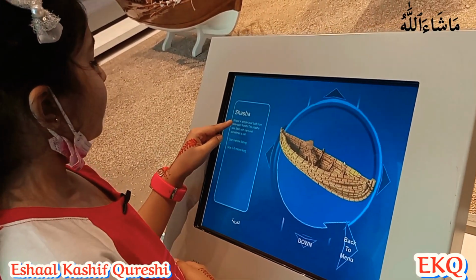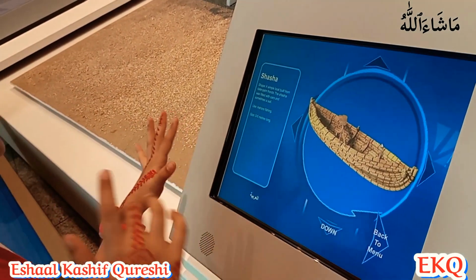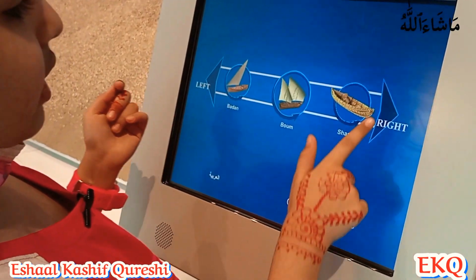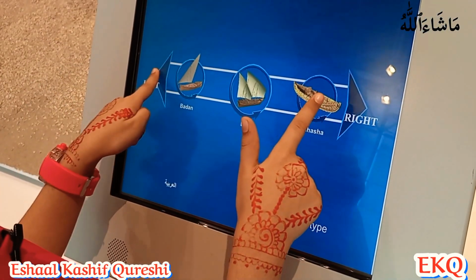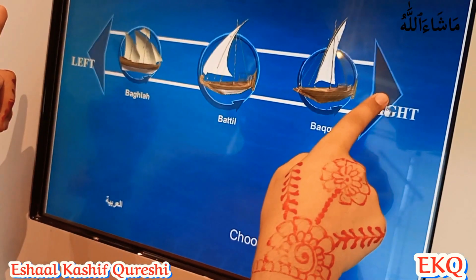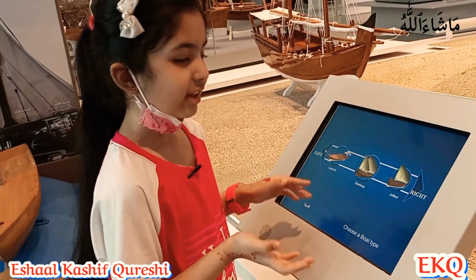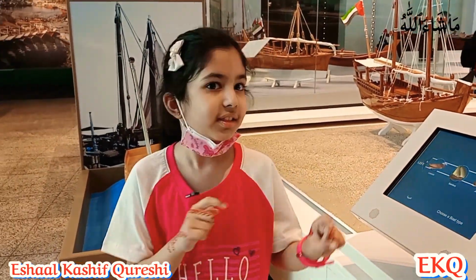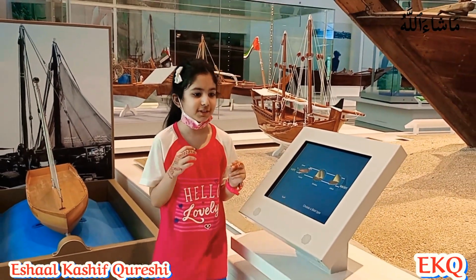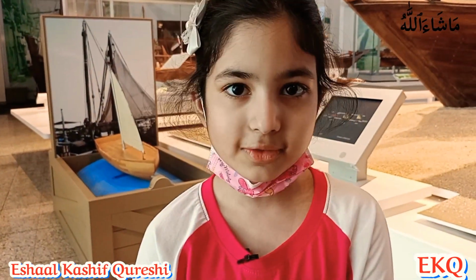Shape. A simple boat, mute form. It gives the information, and we press down and then back. And then if you click right, left, you can see many more boats. Alright, you see, click right, more boats, left, more boats. So that's how you do it. So you guys see, I'm going to learn here a bit, then I'm going to show you more. First I'm going to explain to you what all of this is, then I'm going to learn.